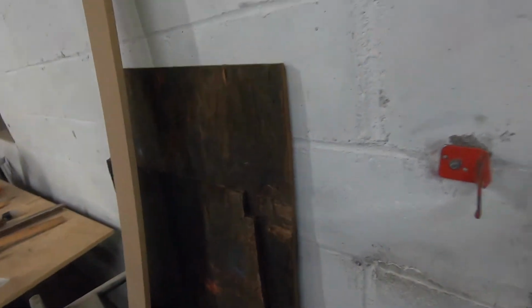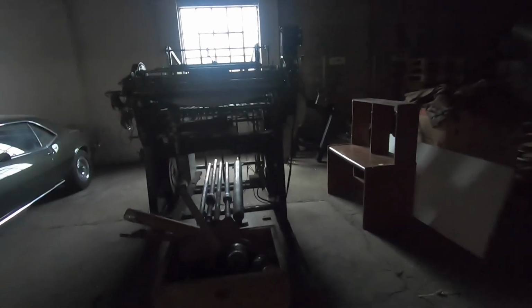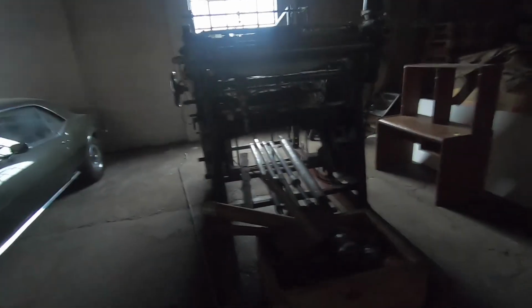Warehouse. All right. So a little bit low light, apologize for that. Just skids, materials, all stuff that has to be disposed of eventually. This is actually the last piece of equipment that is going out of this business.